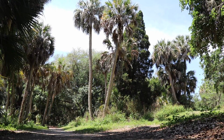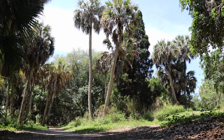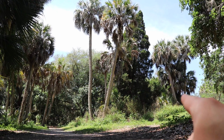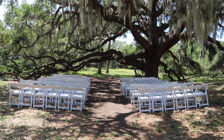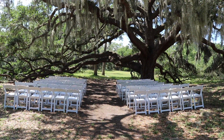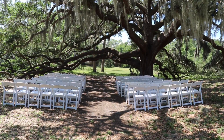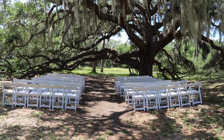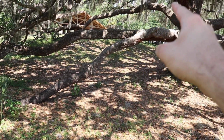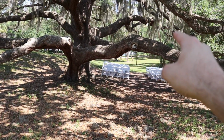Okay, so you can either go left and go down a trail to more of a beach type area, or we're gonna go right here and check out a really cool tree, a really popular tree in this park. And as you can see, you can tell just how popular this tree is. This beautiful live oak has been the background to thousands and thousands of weddings and wedding photos. You climb up right there and you kind of hang out on these branches. I've seen a lot of people take photos up here, including myself.